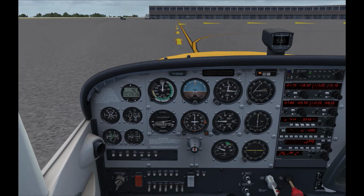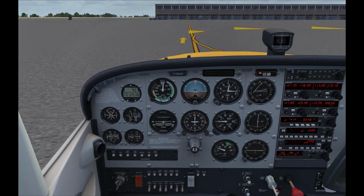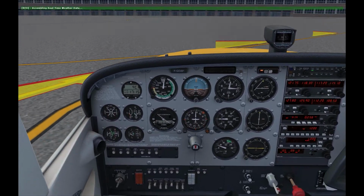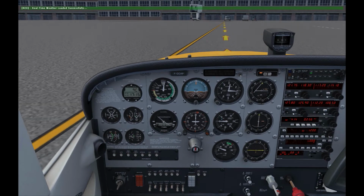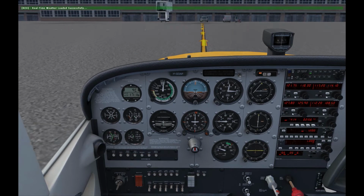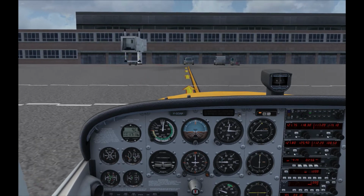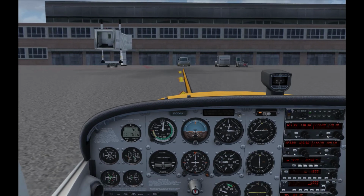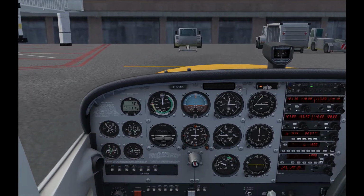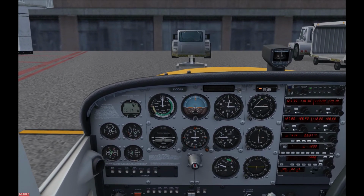So what I'll do is we'll just park up at a gate here, and then we'll do a final bit of cleanup, and then we'll shut the aircraft down. I'll refer to my little handbook there, and then we will get everything squared away. Just drive in nice and slowly. I don't think we'll need that jetway for some reason. Just slow it down.